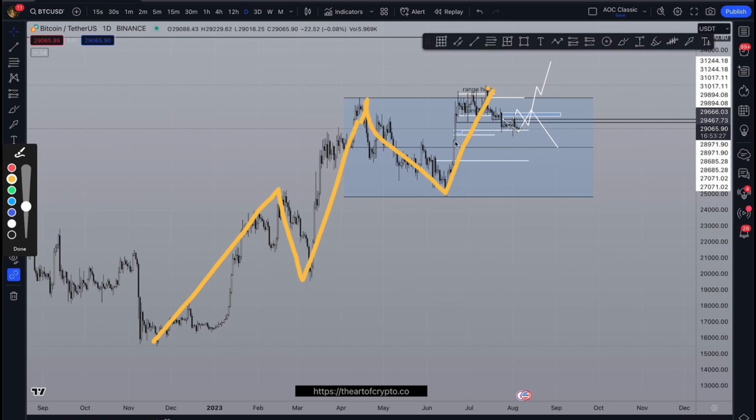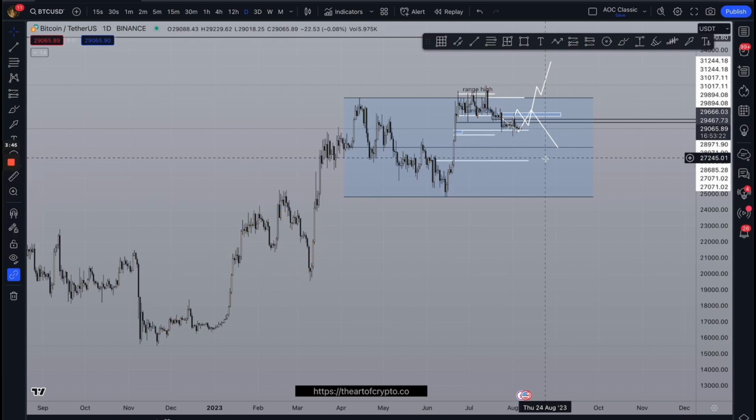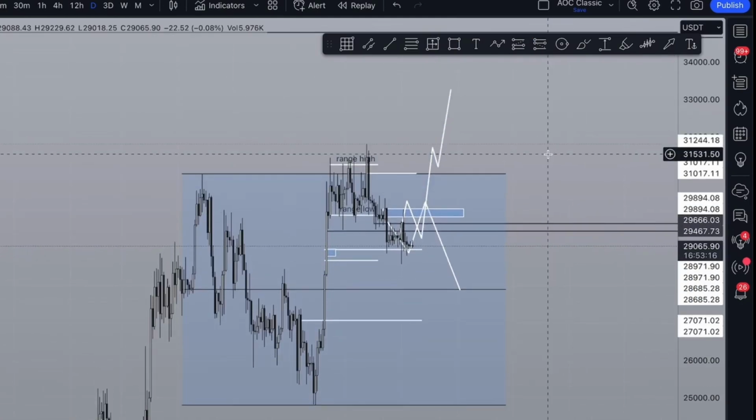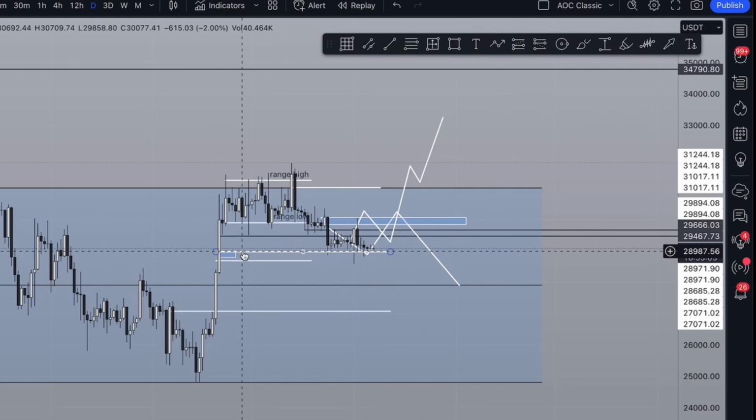So at the moment, the market structure is still pretty bullish, which means at any point here, even if it were to come to 27K, you can see that this is just a retrace before a higher high. That is highly likely to happen. But that is a scenario that could happen, so do not rule that out.